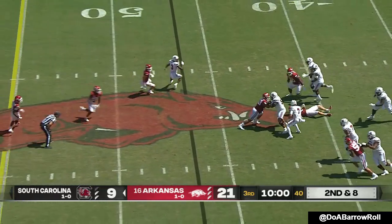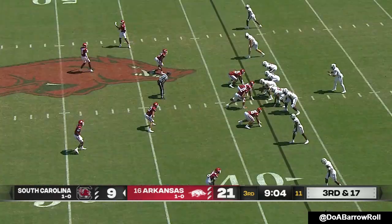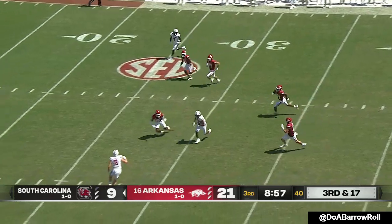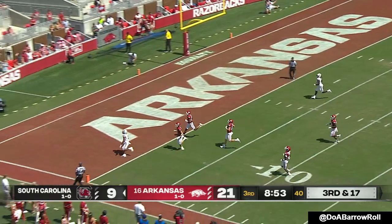Rattler steps up in the pocket. The ball is stripped out from behind, and Rattler gets it back. Hit, he lost it. Four-man rush. Rattler fires one over the middle. He's got a wide open receiver on 3rd down and 17. Juice Wells to the end zone.